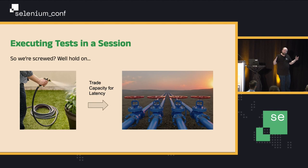In my experience anyway, it's less easy to do with internal grids. That's kind of changed a bit. I remember working with Selenium grids long before AWS was a thing. Life was a lot harder back then. But my point is, cloud service providers do give you options to make this trade of capacity for latency. But that latency is always going to be there. That's the thing, right? And if that's important to you, then you should consider not using a cloud service provider. But it's something to think about.